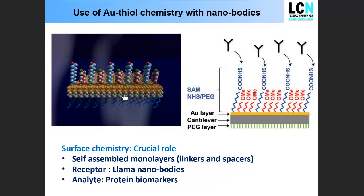So here we use gold thiol chemistry, and within gold thiol we use a combination of NHS and PEG molecules. On top of that, we have to use the receptor antibodies for looking at the biomarker proteins for HIV. But instead of using the entire antibody, we use the heavy chain fragment, which is called a nanobody. So we use llama nanobodies as a capture or receptor molecule, and those receptor molecules were able to capture the genes of interest later on.